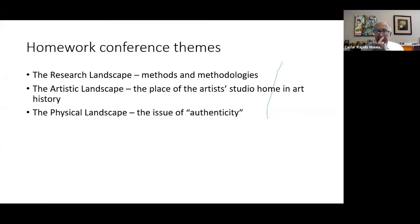The homework conference was not just a catch-all, it was not a free-for-all, it was very, very specific. There were three major themes that they wanted all submissions to fall underneath. One was to investigate the research landscape, one was the artistic landscape, and one was the physical landscape.